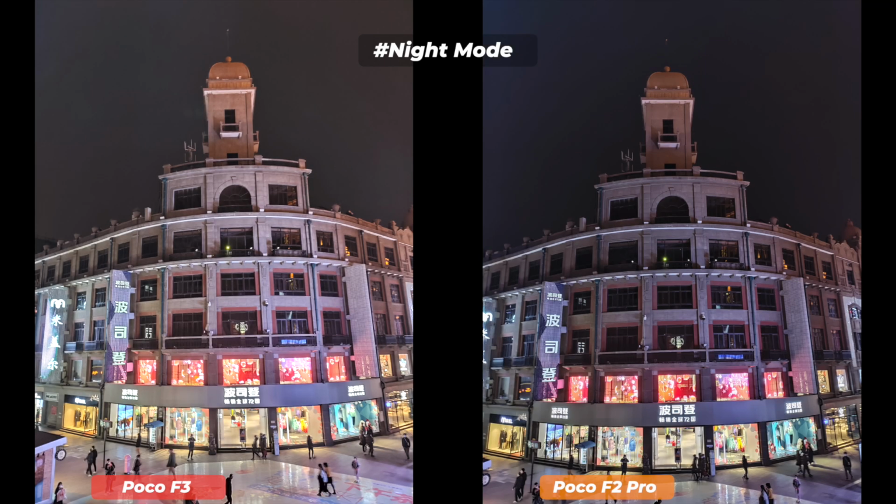In night mode photos, two things are very important. First, noise removing algorithm. Second, identifying well lit areas. None of these two smartphones has managed to do these things correctly.